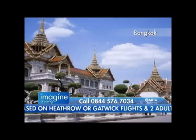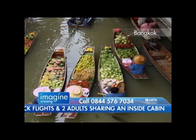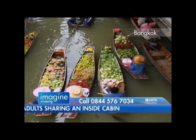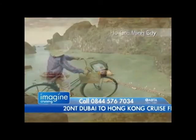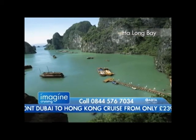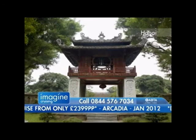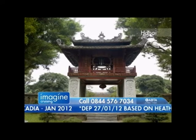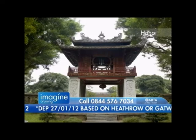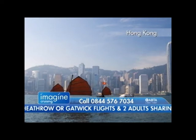Laem Chabang in Thailand follows with trips to nearby Bangkok, where temples and markets abound. You have 2 stops in Vietnam, the first at Ho Chi Minh City, the second at the World Heritage Site of Halong Bay. And from here, excursions take you to Hanoi, where you'll find temples, monuments, boulevards and cosmopolitan cafes. You then have one final day at sea en route to Hong Kong, where you disembark for your flight home.